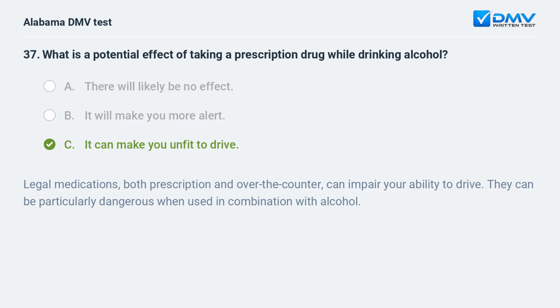Legal medications, both prescription and over-the-counter, can impair your ability to drive. They can be particularly dangerous when used in combination with alcohol.